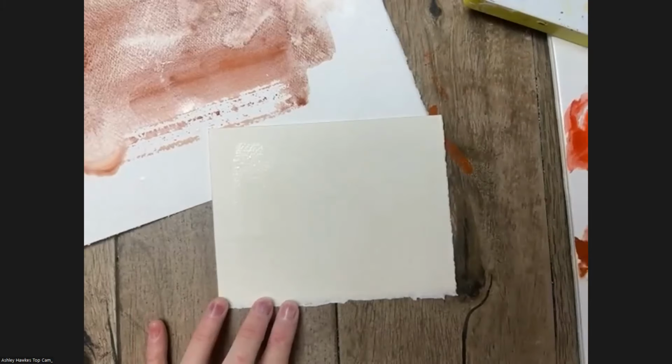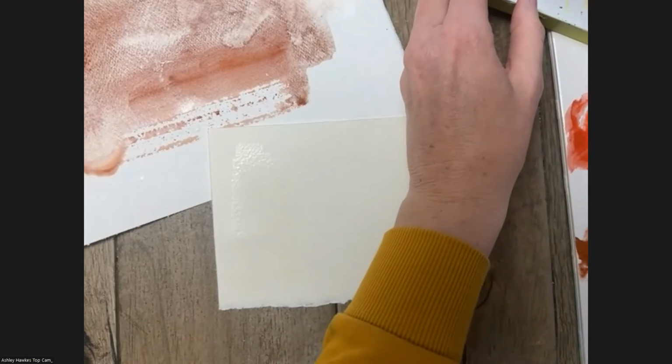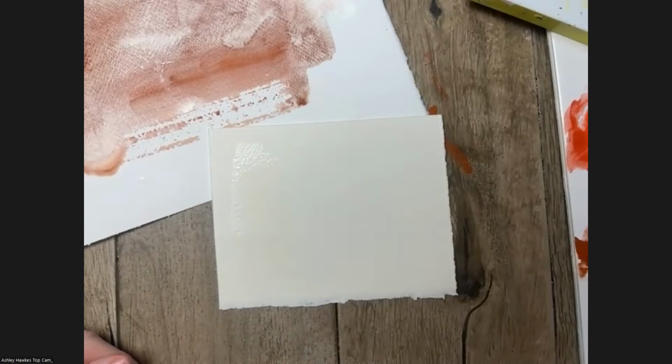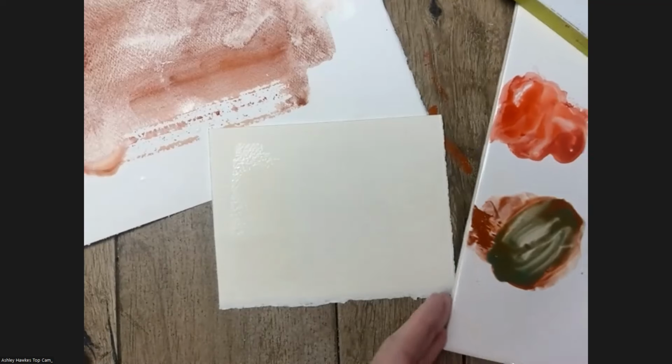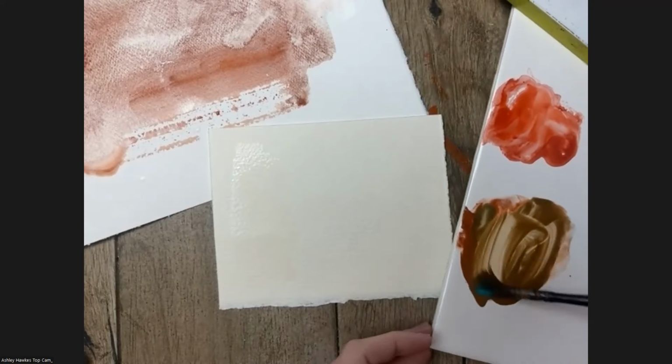And I'm going to put down a little water. That's how I roll. I'm going to mix Lunar Earth with blue, and I'm going to choose Cobalt Teal, which also is a very granulating color. And we're going to see what kind of greens we can make.